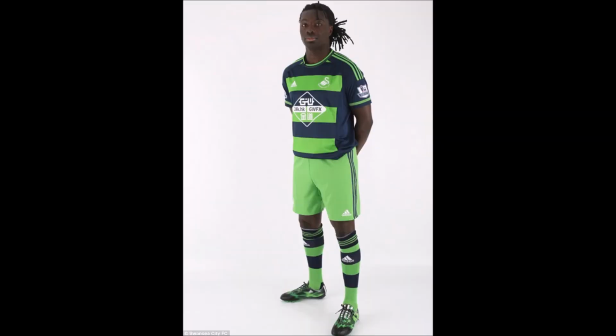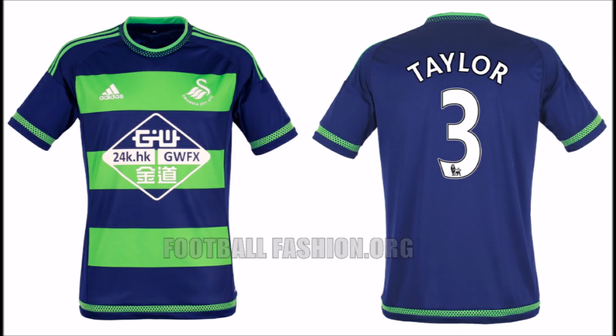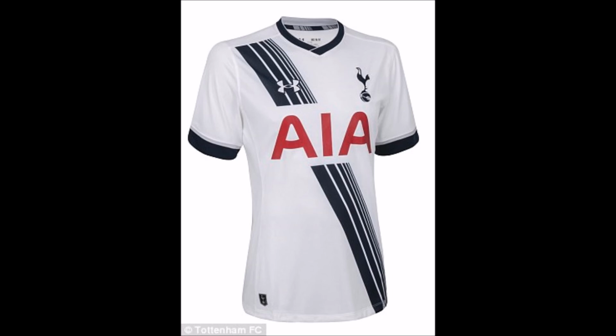The away kit, you might know that I slated Swansea's away kit last season. This one I think is a lot nicer, although it is a bit loud, I would say, and it was actually voted by the fans to be the away kit, so it's obviously a popular choice, and I actually quite like it. Next, we're going on to Tottenham.